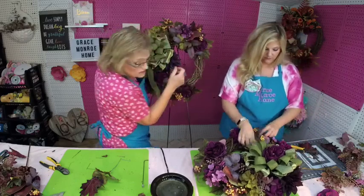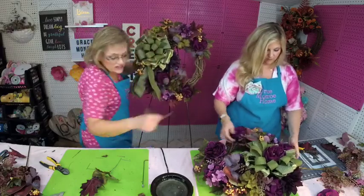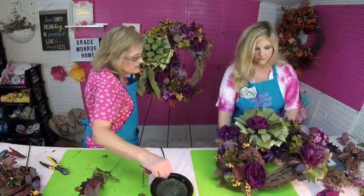Now this one is the one I got. I was going to make sure I had another one. That one's the one I got glue on, so I'm going to take that one out and use this one.